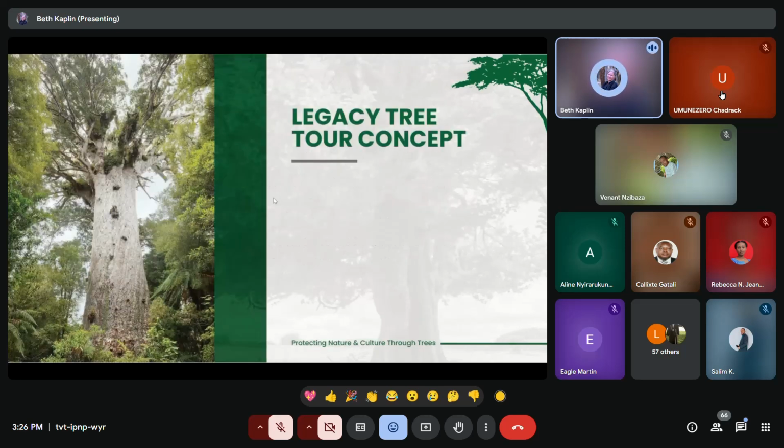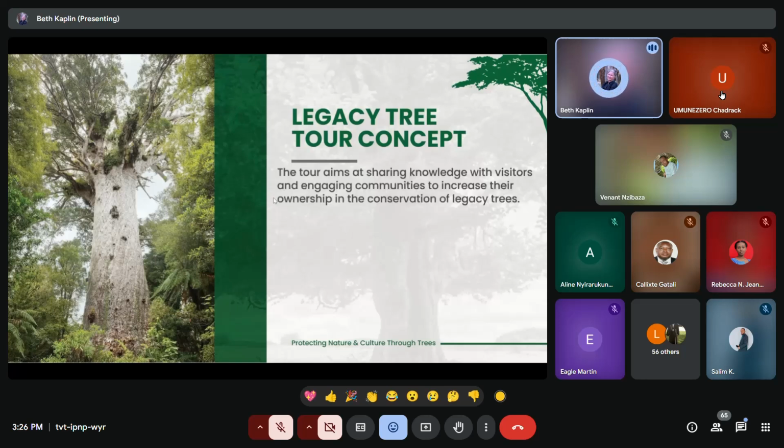I just want to talk a little bit more about the Legacy Tree Tour concept. We just have general ideas about it, but we can share those general ideas with you. Some of you may have a lot more experience with tourism, but the Legacy Tree Tour will aim to share the knowledge about those trees and the Rwandan culture with the visitors. And it will engage with the communities so they take pride in what they know and the fact that they have one of these legacy trees in their community.